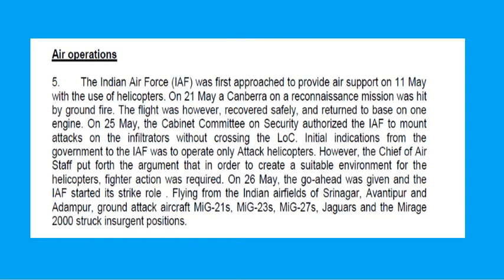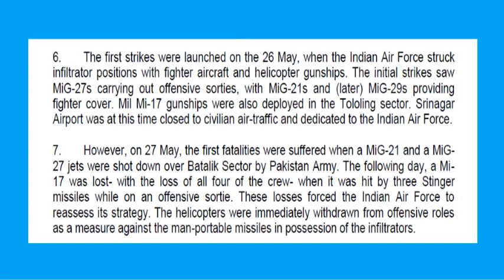Flying from the Indian airfields of Srinagar, Avantipur and Adampur, the ground attack aircraft MiG-21, MiG-23, MiG-27, Jaguar and Mirage 2000 struck the insurgent positions. The strikes were launched on 26th May when the Indian Air Force struck infiltrator positions with fighter aircraft and helicopter gunships. The initial strike saw MiG-27 carrying out offensive sorties, with MiG-21 and MiG-29 providing fighter cover. Mi-17 gunships were also deployed in the Tololing sector. Srinagar airport was at this time closed for civilian air traffic and dedicated to the Indian Air Force.